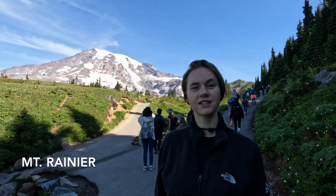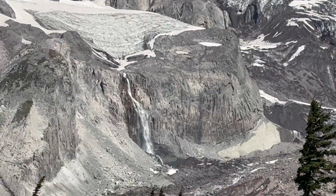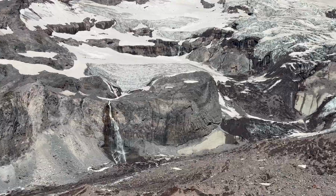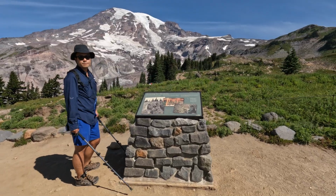We got a pretty clear sky today. We can see some epic views of Mount Rainier. Mount Rainier stands at over 14,000 feet. It's a true icon with its glaciers, meadows, waterfalls, and ancient forests.